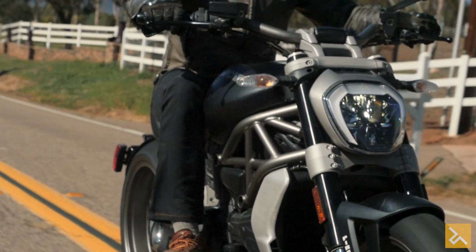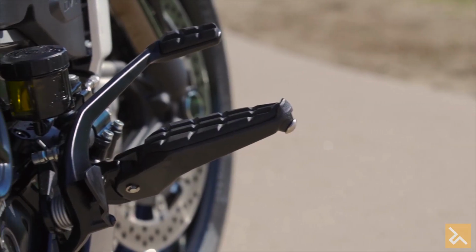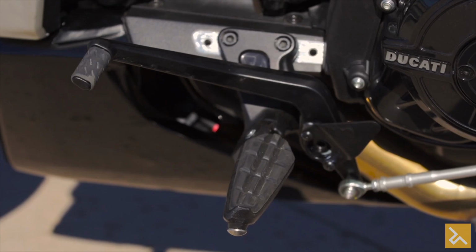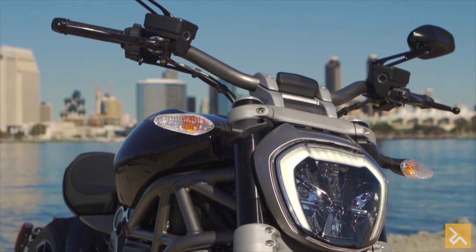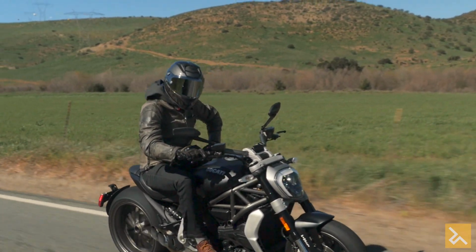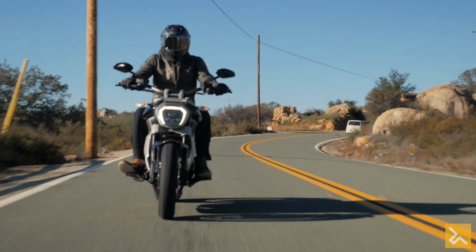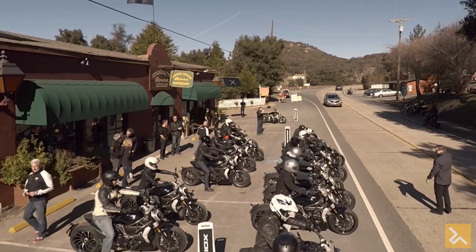Central to any self-respecting cruiser is a feet forward, arms out riding position. The forward set foot pegs are adjustable 3 ways, forward and back, and the low bucket saddle and wide bullhorn handlebars had my arms out in front of me. I found the stock riding position comfortable for my 6'3" frame, though I heard some riders complaining about some lower back strain after riding the bike all day.